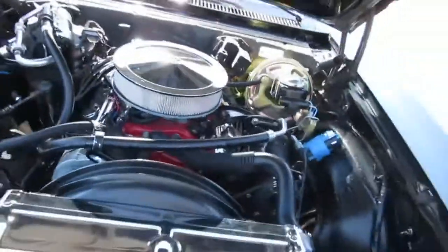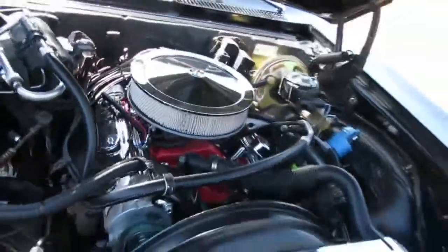Look at that. Purrs like a kitten. Simple 350, not too much to say about these, just get in and go. Got a nice little rumble out the back too, nice dual exhaust.